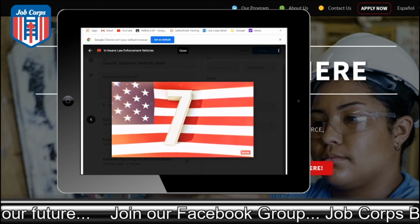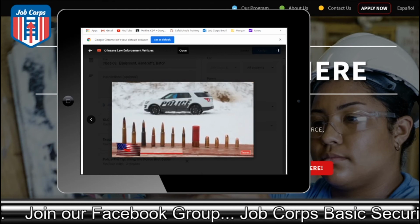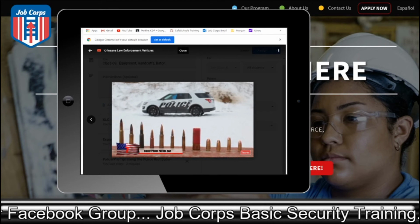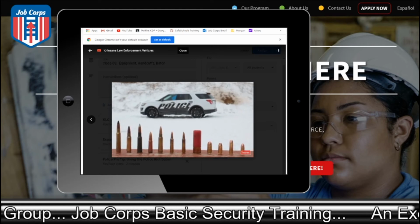Number 7. Bulletproof Patrol Car. In an effort to make patrols a little safer for police in the US, they began to develop bulletproof materials for standard patrol cars that can withstand shots from armor-piercing rounds. Here in this photo, we see the types of ammunition used during the testing process in Michigan.